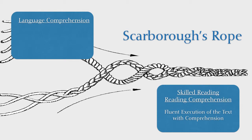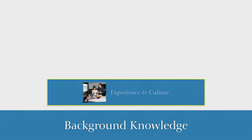Long before a child picks up a book, they are building this part of the rope. The first component of language comprehension is background knowledge, which takes many forms. Background knowledge begins with our experiences. For some children, this includes visits to the zoo, museums, or a trip to another state. For all students, it includes their interaction within their family and community, in other words, their culture.